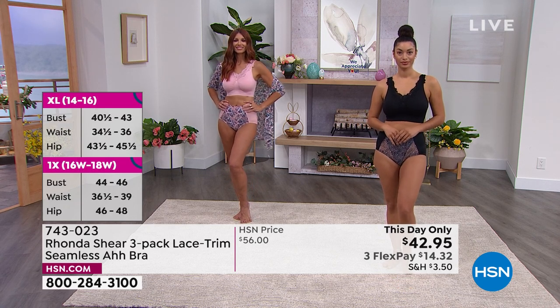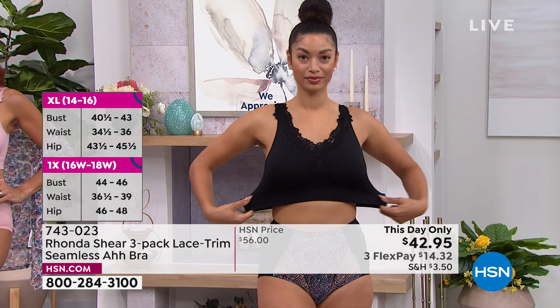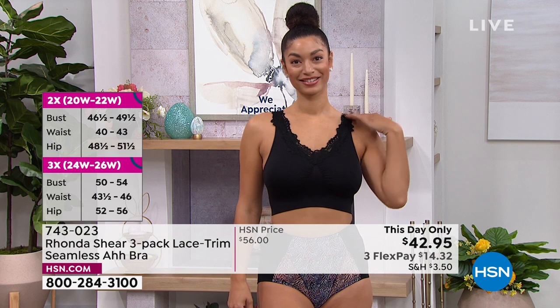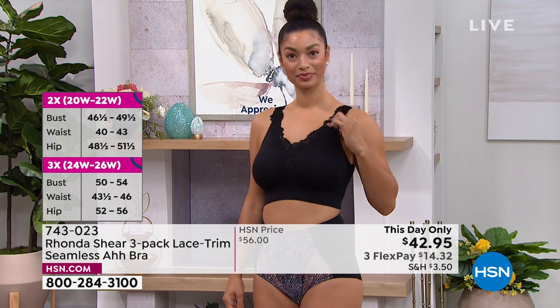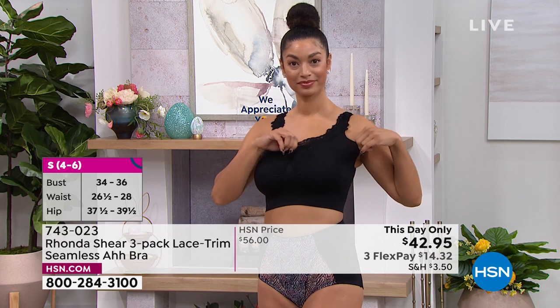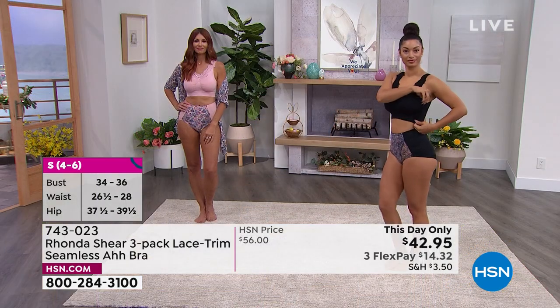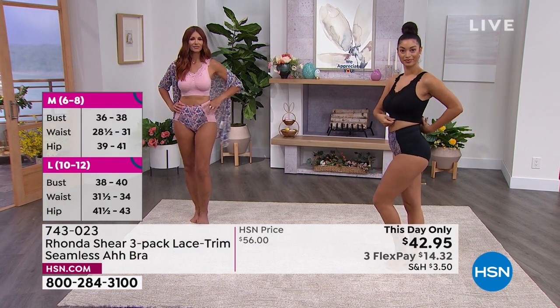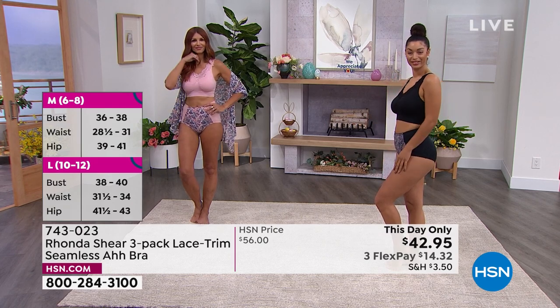This bra will get you through so much. I love, love, love it in black. I think how pretty that is if you had a white shirt and you unbuttoned it and just showed a little bit of that lace, yet it doesn't show anything. My mom always taught me, Suzanne, that it's sexy to show a little bit sometimes, more than a whole lot. It's like a little tease, a little flirt, and that's what this bra is.